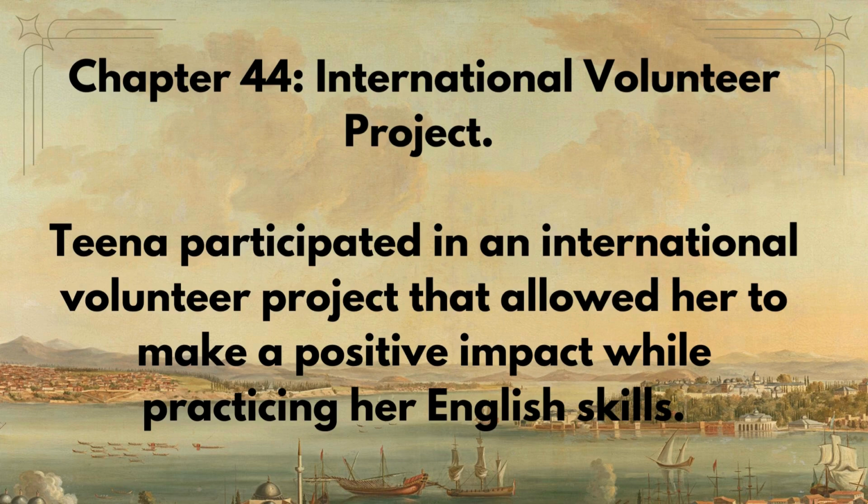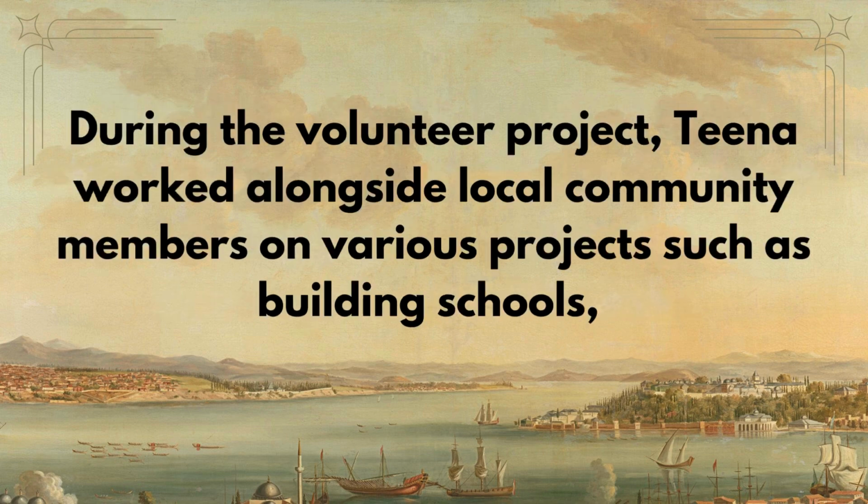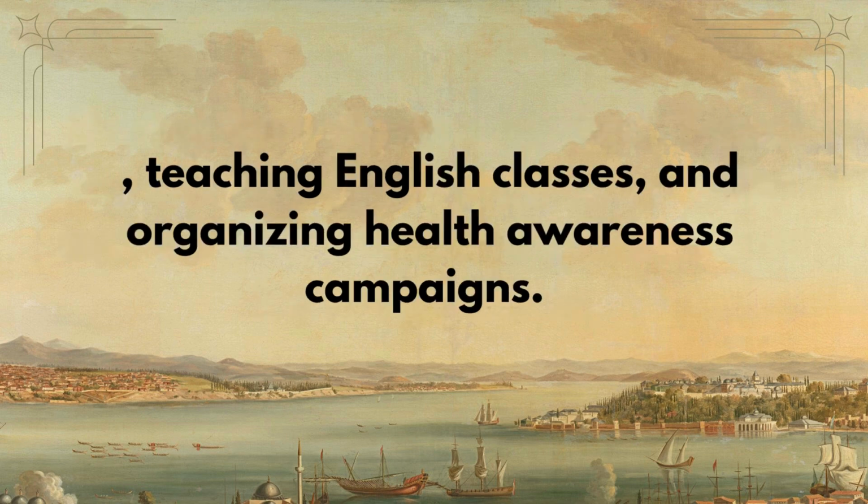Tina participated in an international volunteer project that allowed her to make a positive impact while practicing her English skills. She traveled to a developing country with a team of volunteers to support community development initiatives. During the volunteer project, Tina worked alongside local community members on various projects such as building schools, teaching English classes, and organizing health awareness campaigns.